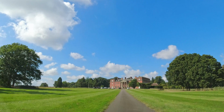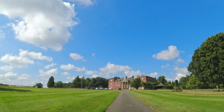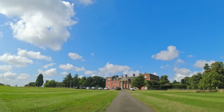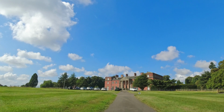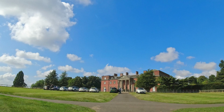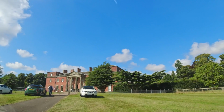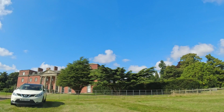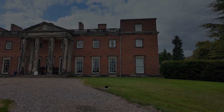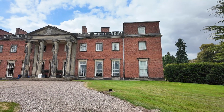I believe this is the main facade. I think it's the east front this is. I suppose we'll just park on the grass up here somewhere. You have arrived. So here we are. This is the Grade 1 listed Chillington Hall.